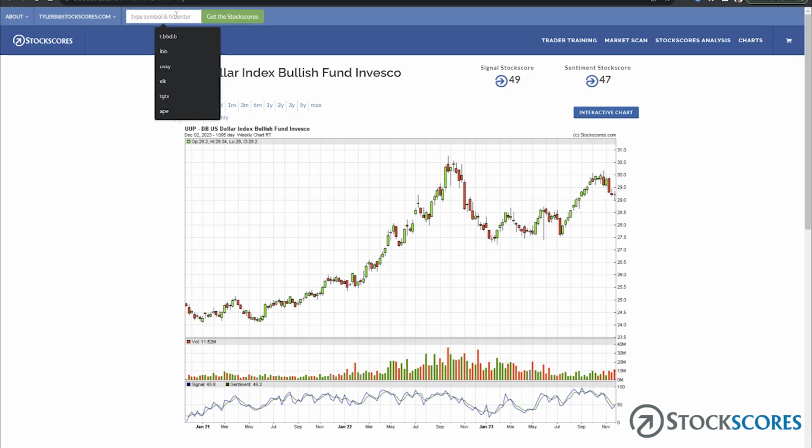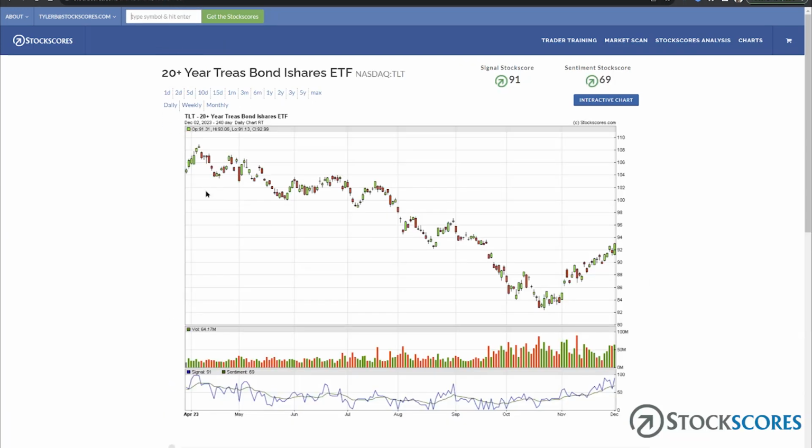Now, one of the reasons for that is interest rates. Let's take a look at the chart of the US Treasury bond market. TLT is the ETF. You can see we had a parabolic trend to the downside. We talked about this in recent weeks as well, about how the bond market seemed to be reversing, volume was increasing, and that was a good sign that interest rates will stop going up.